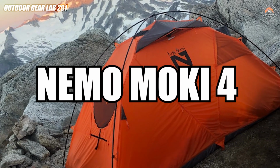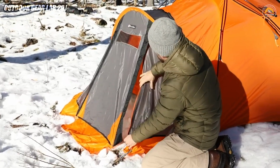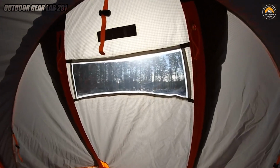NEMO Moki 4-Season Mountaineering Tent. Embark on a high-altitude adventure with the NEMO Moki 4-Season Mountaineering Tent, a fortress of resilience against the whims of Mother Nature at her most formidable. Envision this tent as your portable mountain sanctuary, where the howling winds and swirling snow outside are mere whispers against the robust fabric of your shelter.